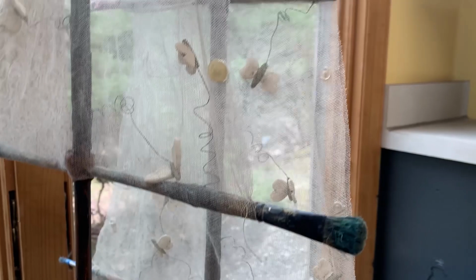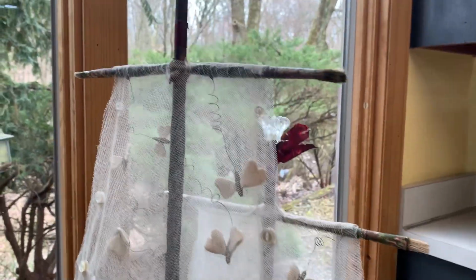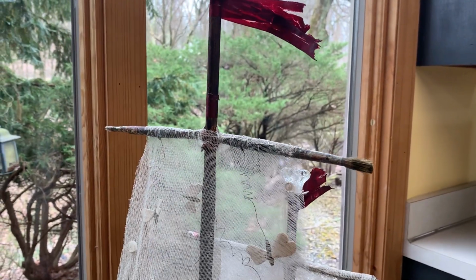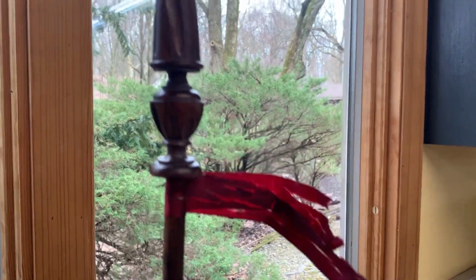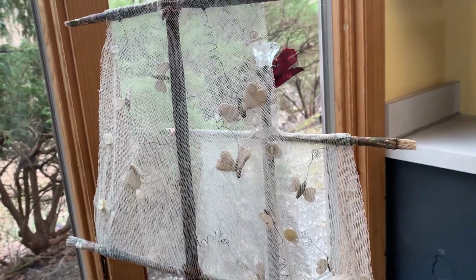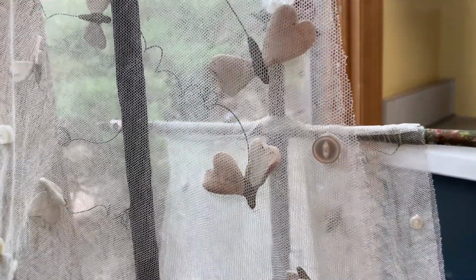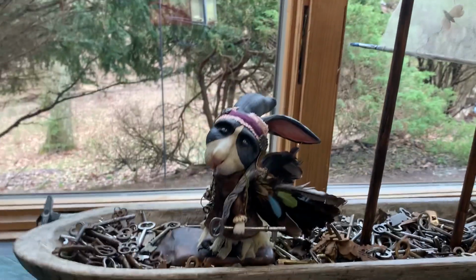And the sails are made of my old paintbrushes, antique silk ribbon, some finials, and then this fabric, the sails are actually this amazing fabric from an antique dress with little porcelain butterflies on the insides. I hope you can see that. And here she is.